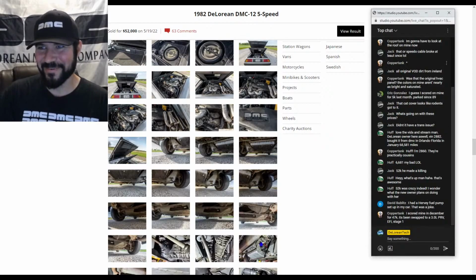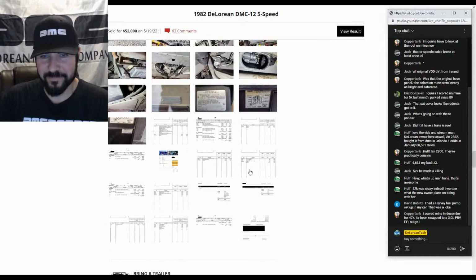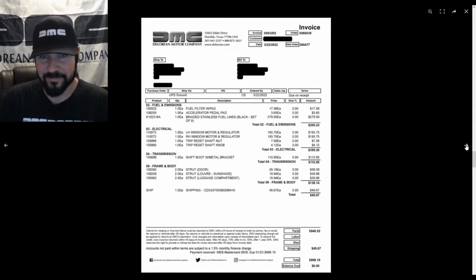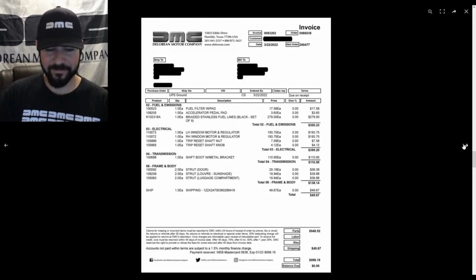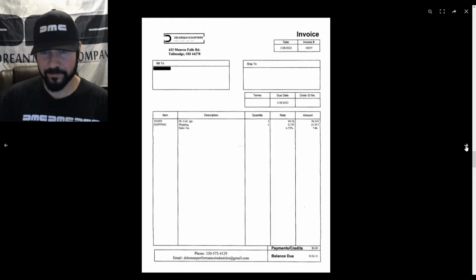Well, there were quite a few receipts that they included, and I saw a lot of it came from DeLorean Industries. Looks like a few things have been updated, but of course, every DeLorean needs something else than what you get. So I think the auctions are always going to show strong money because people are always trying to buy one.